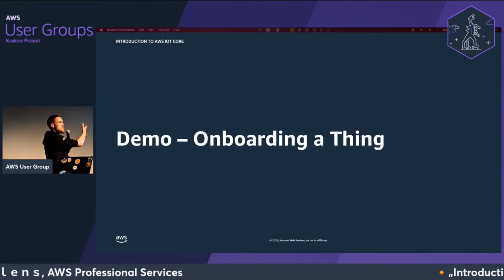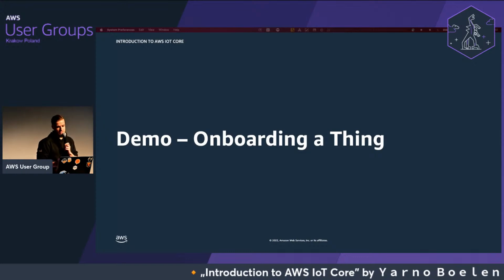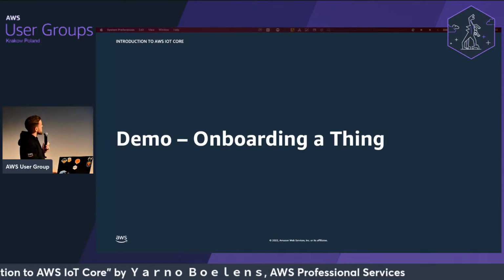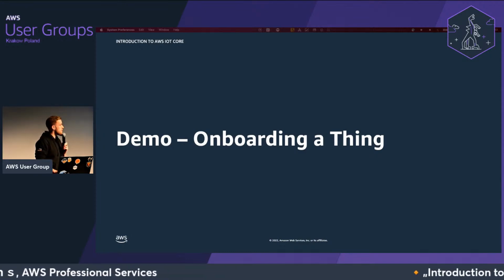We have to give our thing a name. This is a simple unique identifier. For the sake of this demonstration, I will just go with sensor 1. And then we have additional configurations. And here are some of these topics that I talked about before coming back. We have the thing type, which we're able to select, and we have thing group.